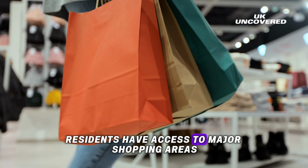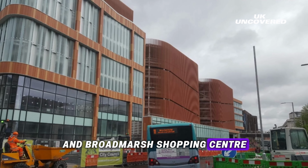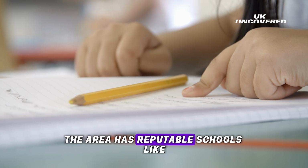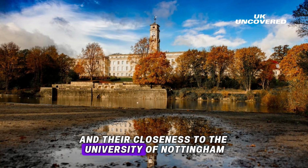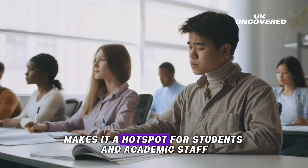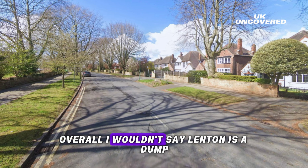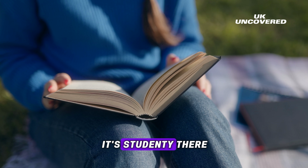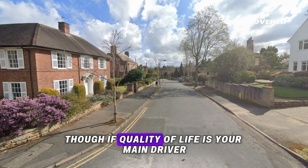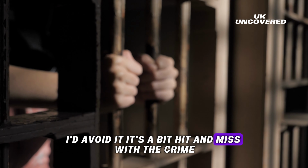Residents have access to major shopping areas like the Victoria Centre and Broadmarsh Shopping Centre. The area has reputable schools like Blue Coat Asley Academy, and their closeness to the University of Nottingham makes it a hotspot for students and academic staff. Overall, I wouldn't say Lenton is a dump. There are lots of nice houses there. It's studenty there, though. If quality of life is your main driver, I'd avoid it. It's a bit hit and miss with the crime.